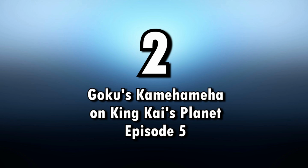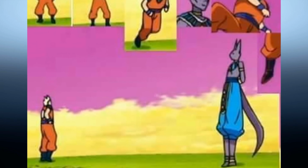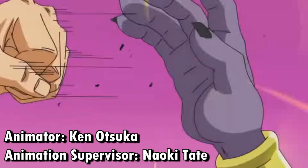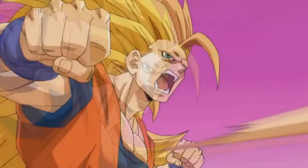Number 2, Goku's Kamehameha on King Kai's Planet, Episode 5. Before I get slated for having the ugly stepchild of scenes as my number 2, allow me to explain myself. While this scene is, by and large, bad, there is one jewel in this ocean of junk. Animated by the talented Ken Otsuka and overseen by Naoki Tate, this one short scene demonstrated exactly what I look for in a Dragon Ball sequence.